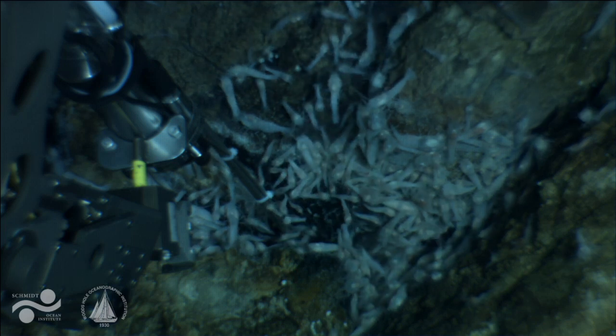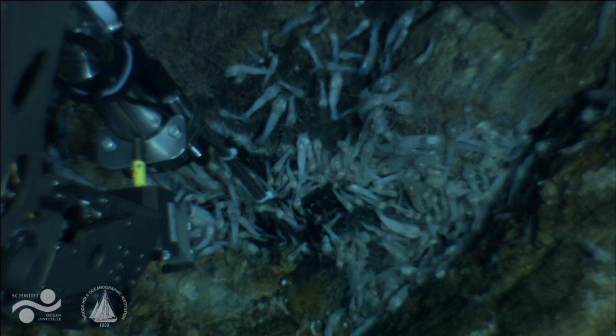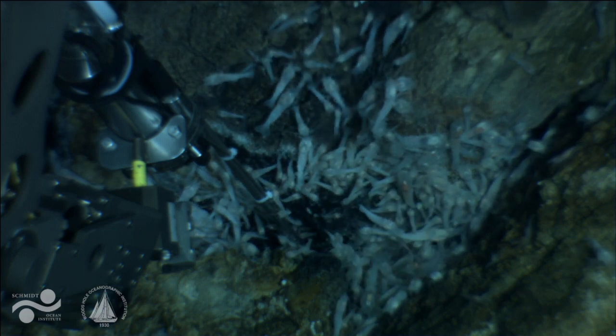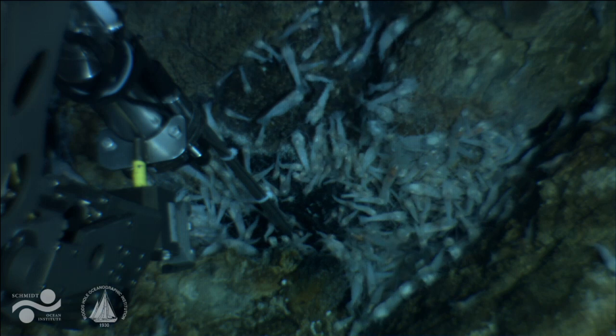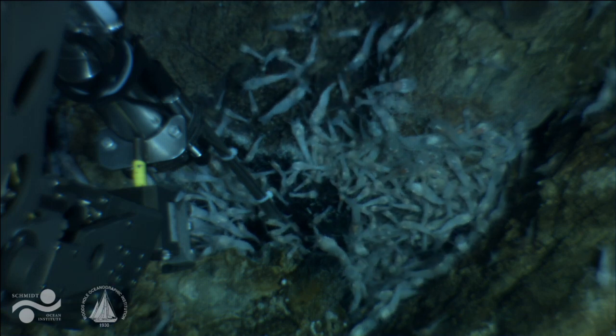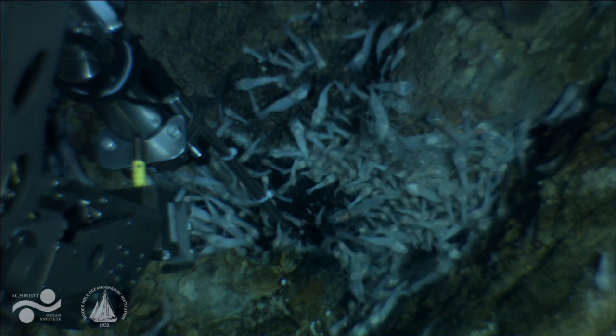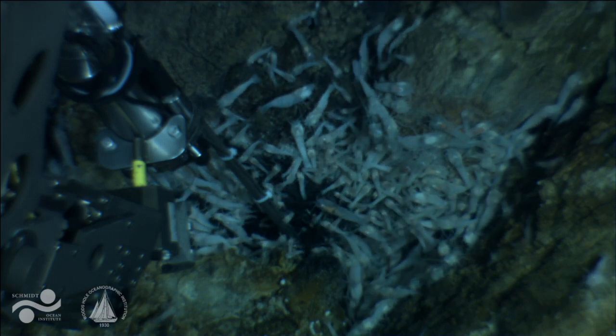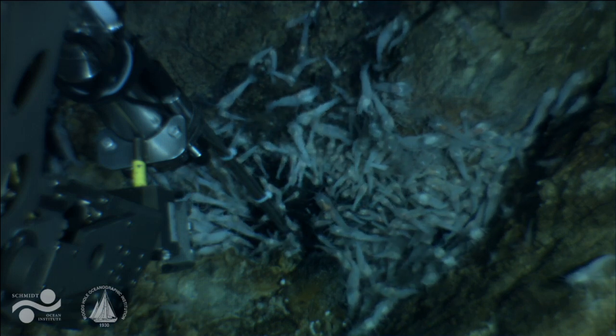And different things on the seafloor use up different amounts of battery power. So sitting here pumping with the arm locked in, not using hydraulics, doesn't use much power at all. All the thrusting and moving around uses up a lot of power. So for those of you who watched a few days ago when we were trying to take a sample from a 400-degree black smoker, that took a lot of power because we were constantly, even when we were locked in place, having to use the thrusters to stay in place.